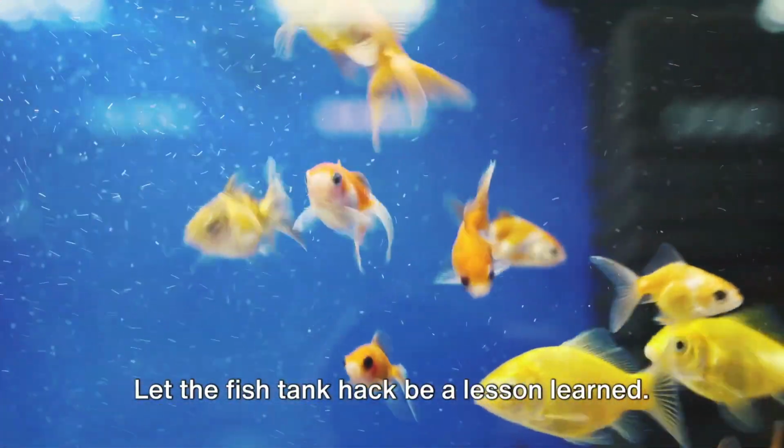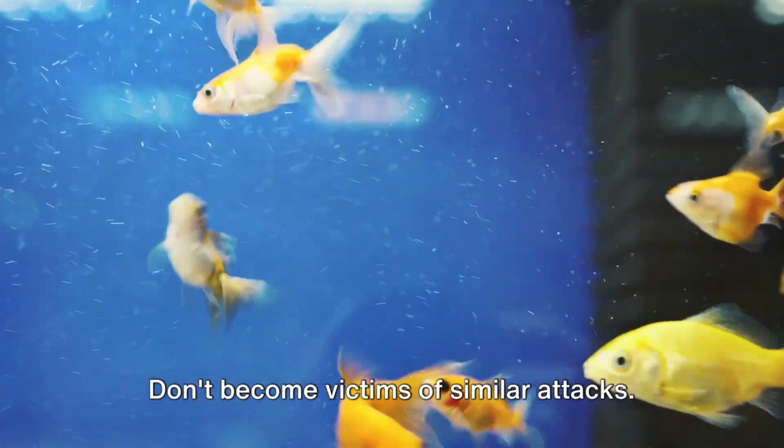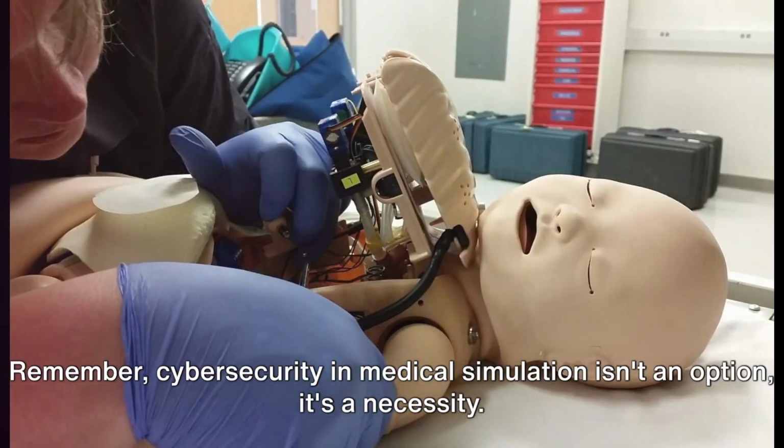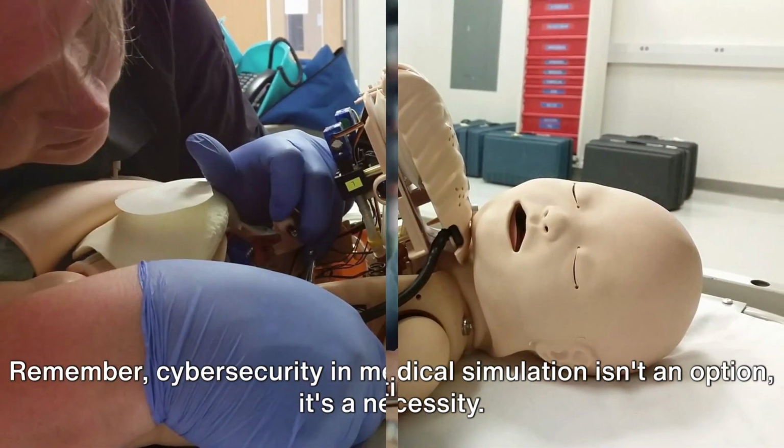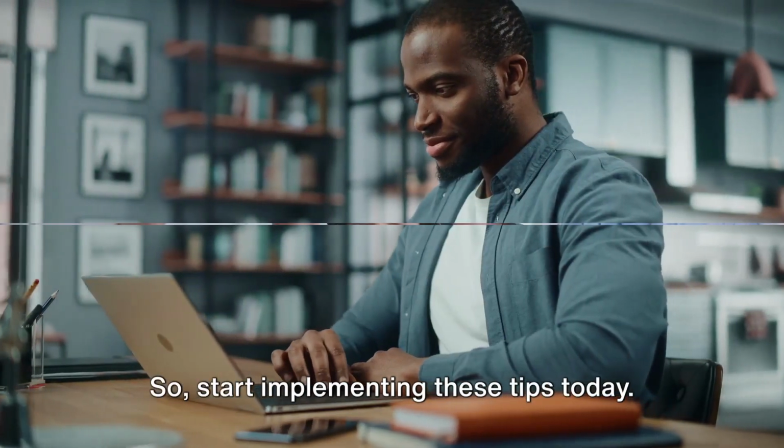Let the fish tank hack be a lesson learned. Don't become victims of similar attacks. Remember, cybersecurity in medical simulation isn't an option, it's a necessity. So start implementing these tips today.